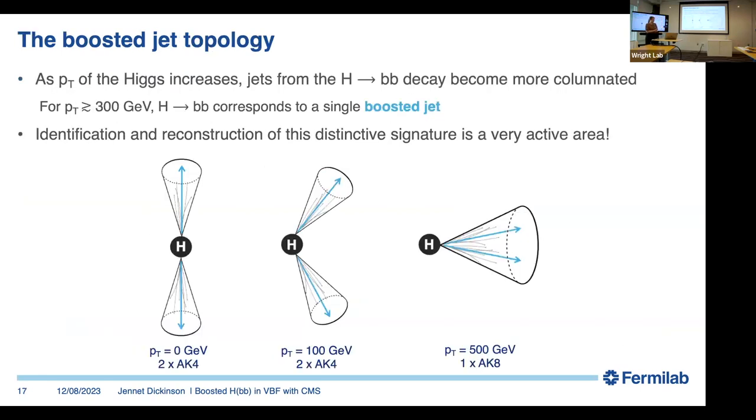Okay, so this is a little bit of the secret of how we can actually make Higgs to BB work. But the boosted jet topology is really helpful for us. So as the PT of the Higgs boson increases, the two jets from the decay of the Higgs become more collimated. So here you have an example where the transverse momentum is zero. So this is the rest frame of the Higgs boson. The decay into two bottom quarks is back to back. You end up with two jets, one corresponding to each quark, and they go in opposite directions.